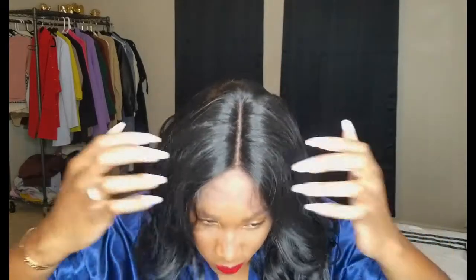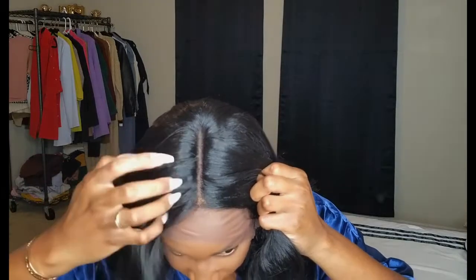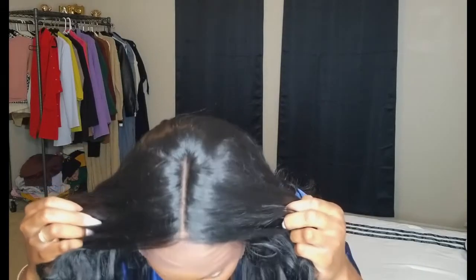Okay, so as you can see, wow, that is gorgeous. This is the parting space. You have up to about 5 inches of parting space. I haven't plucked it or anything. You saw it straight out of the box and it's really pretty. You don't have to do anything to it really. I like this. So I'm gonna cut the lace now and we shall see what it looks like.